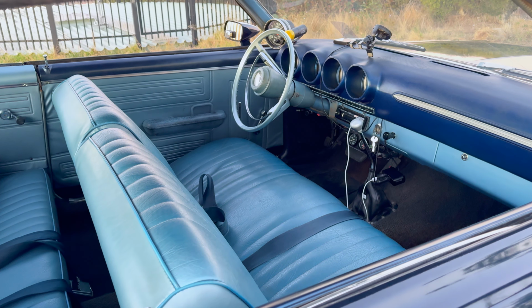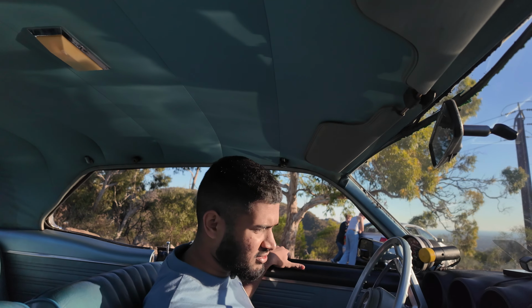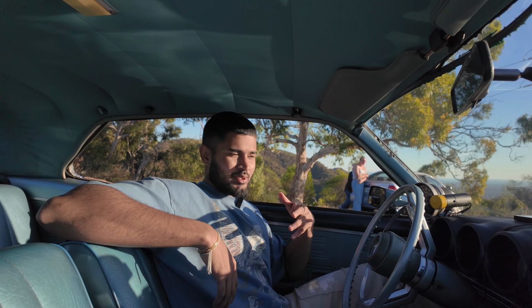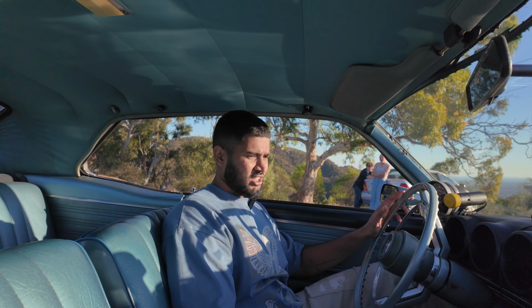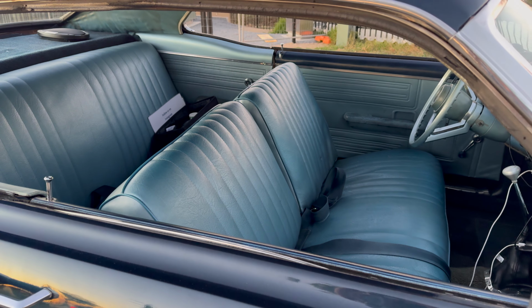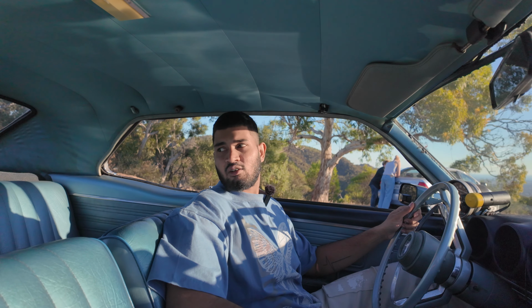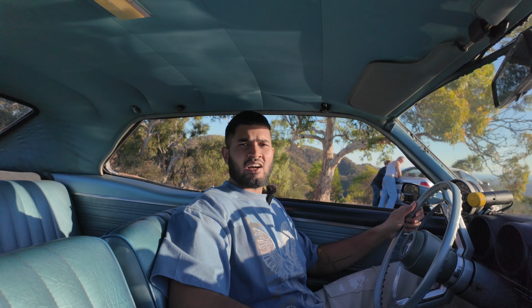Let's talk about the interior, shall we? Okay, here on the inside. Oof, it's a bit hard to get into. That's a loud door slam. This is very different to everything we've had on the channel because, well, this is a 55-year-old car. You do get a beautiful blue interior and the steering wheel is very thin. You do get a blue roof as well, interior-wise. Very different. And I quite like it.